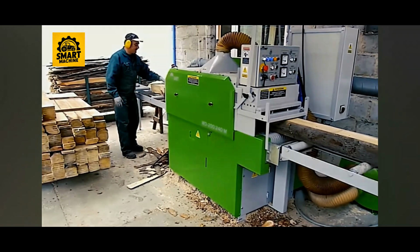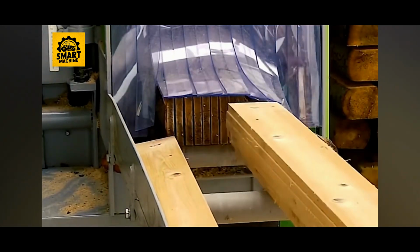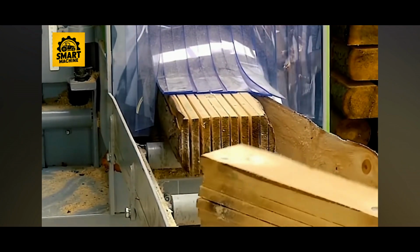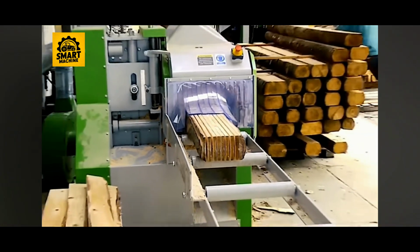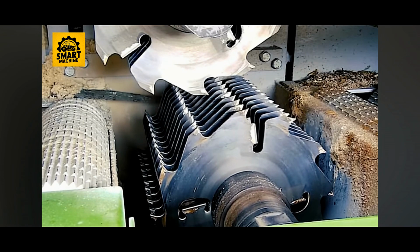After that, the results can vary from planks, strips, or square timber with widths depending on the set width of the circular saws. It's also important to note that the thickness of planks is set manually. This is done by setting the distance between the saws on the shaft.